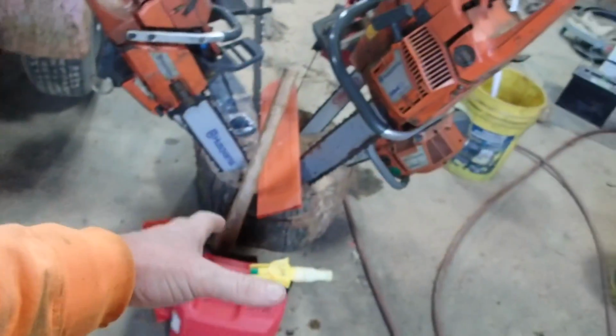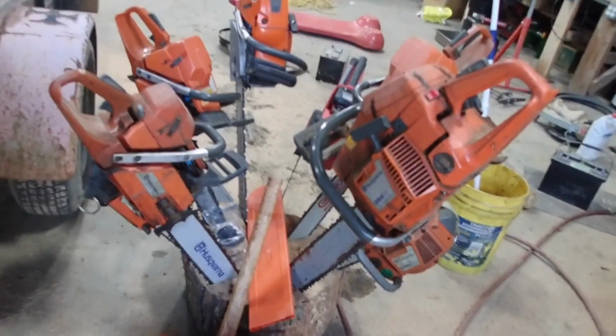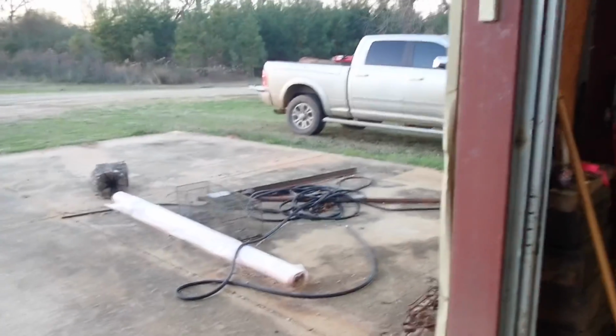I just had a brainstorm on this when I went to one of the meet and greets last year, and put my saws in that. That big chunk of wood, once I get all this cleaned up over here, then I'm going to take that big chunk of wood, and that's going to be my saw display stand if it'll work right for me. That's my game plan on that. So let's get busy right now.